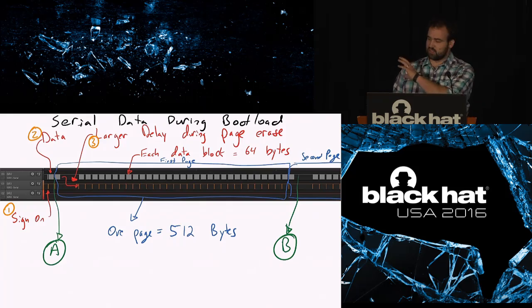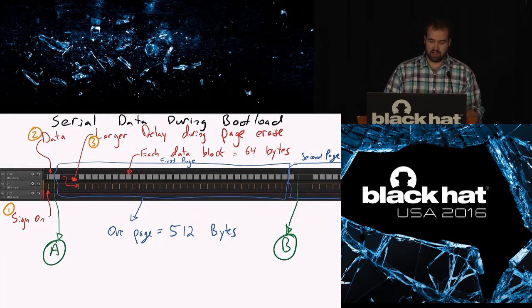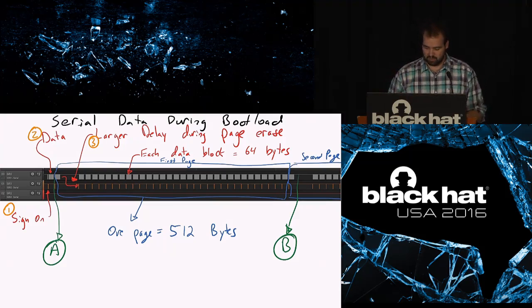And I'm going to switch to the Bridge 1.0, which uses the same chip, but it's easier to demonstrate. We use a little trick here where you write the device a block of encrypted data, it decrypts it, it sends back a message that says, okay, received, please send the next one. And this is really common. All bootloaders have something like this.